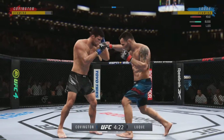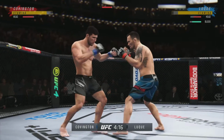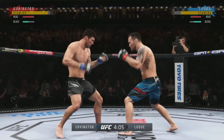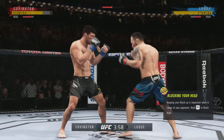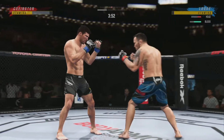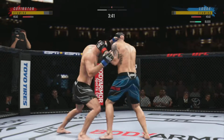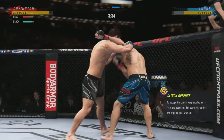Well, perhaps a sign of things to come as he lands a kick there. Nice kick landed by this guy. Left punch is clean, followed by a right. Oh, he's wearing it now, bleeding from his cheek. Landed a big kick there. Oh! The jab followed by the right hand. Knee to the body now, it's blocked.